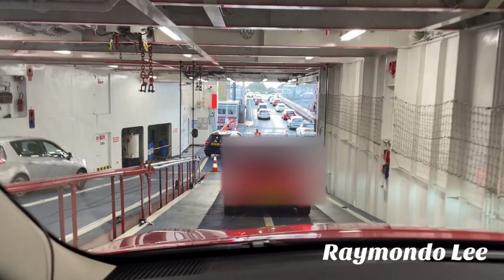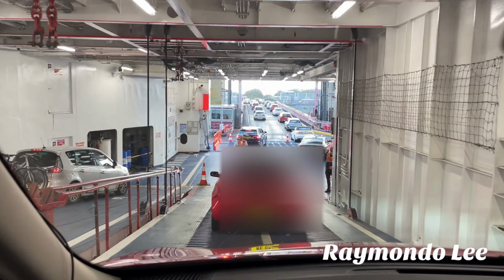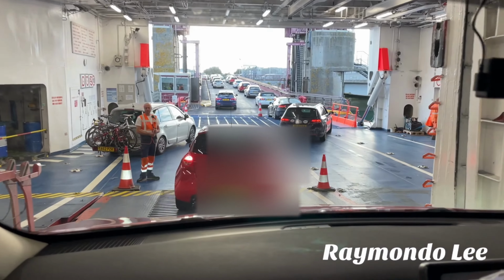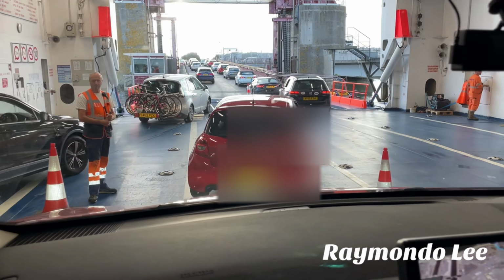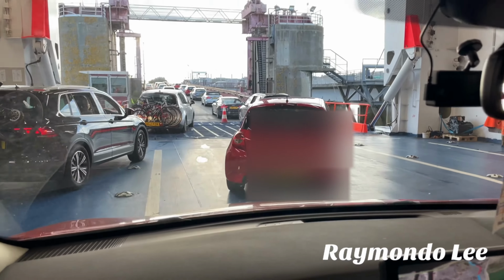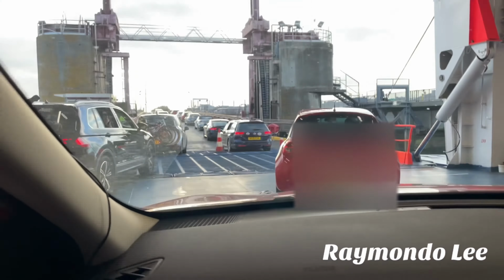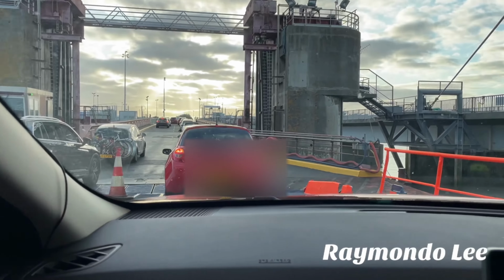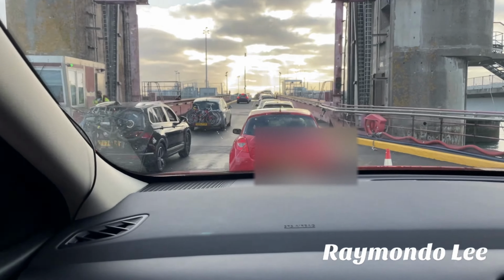So that's it everyone, we're now disembarking the ship. Very simple procedure, once again, you just basically get told to go down to the decks, which is what we did. And then you'll get put into rows for passport control in France. So yeah, I hope that helped you in some way.